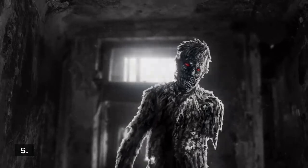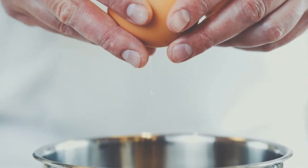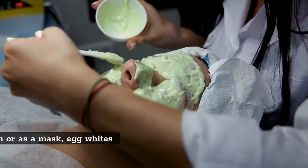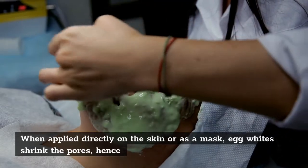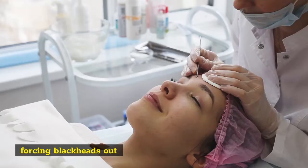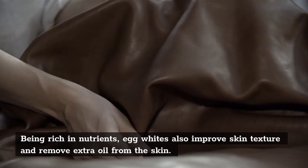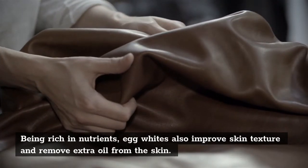5. Known for their skin tightening abilities, egg whites make an effective ingredient for blackhead removal. When applied directly on the skin or as a mask, egg whites shrink the pores, hence forcing blackheads out. Being rich in nutrients, egg whites also improve skin texture and remove extra oil from the skin.